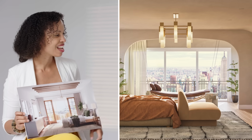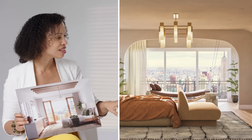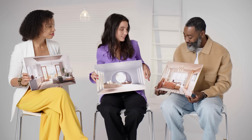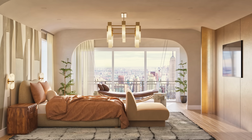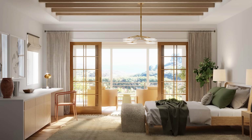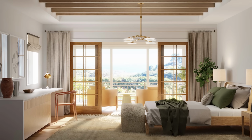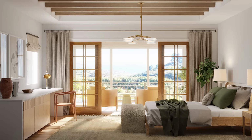Yeah, it's wallpaper. I love that you arched the opening between the bedroom and what you've created almost like a sunroom. I love how warm everything feels. Definitely want to go for warmth. I love how you use the French doors to separate the seating space. I absolutely love that. I love how you added the beams in the ceiling. It just feels so warm. It feels very California modern. I love that. Thank you.